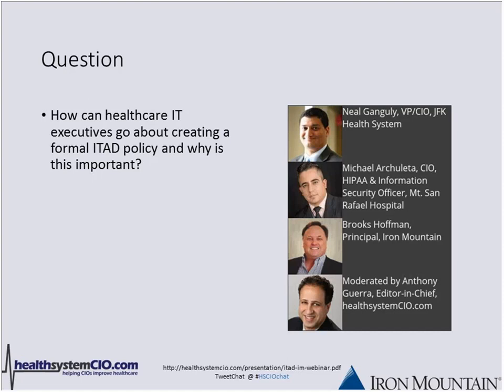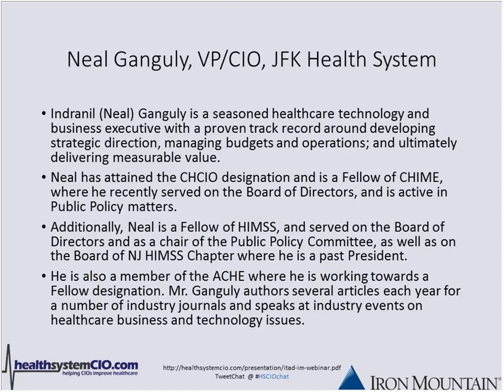Oh, I think both Brooks and Michael mentioned governance. Governance is a critical part of this. From a CIO's role, security has become a bigger and bigger slice of the pie in terms of what we're worrying about on a daily basis. And so asset disposal is a piece of that slice of the pie, or asset management overall. So I would say it's important.